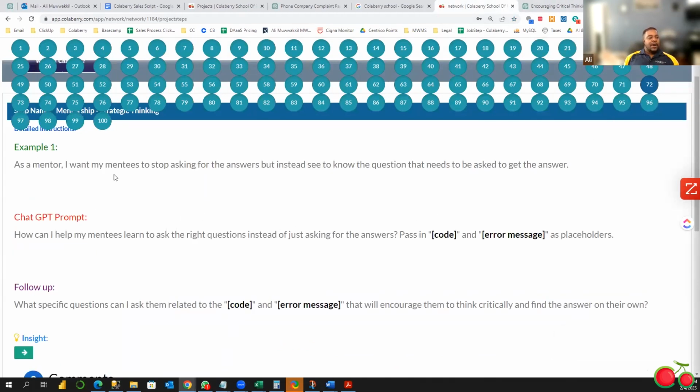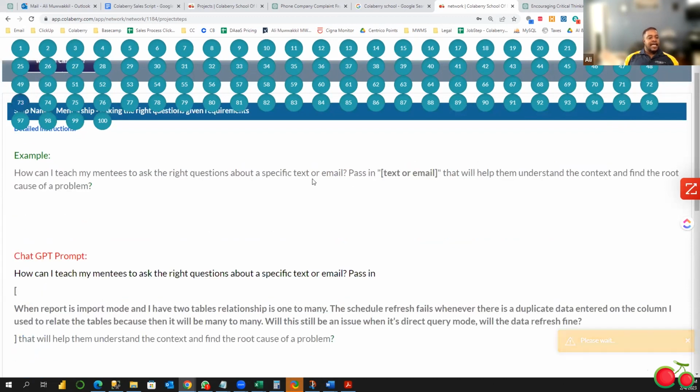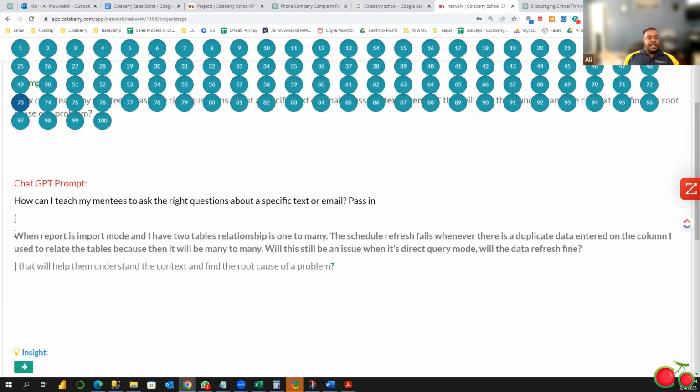Moving on, as a mentor, I want my mentees to stop asking for the answers, but instead seek, oh, we already went through that. Let's move on. How can I teach my mentees to ask the right questions about a specific text or email? Okay, that will help them understand the context and find the root cause of the problem. All right, so here's a grab straight from the alumni. Okay, this is what they sent. When report is import mode and I have two tables, relationship is one to many, the schedule refresh fails wherever there is a duplicate data entered on the column I use to relate the tables, because then it will be many to many. Will this still be an issue when it's in direct query mode? Will the data refresh fine?